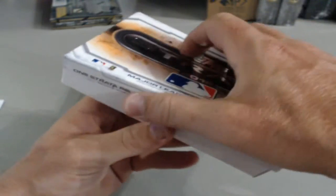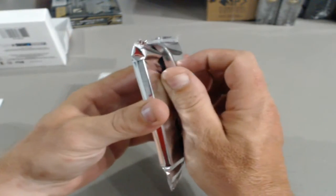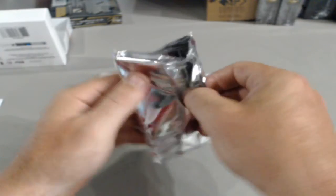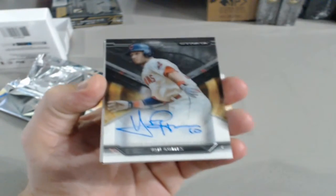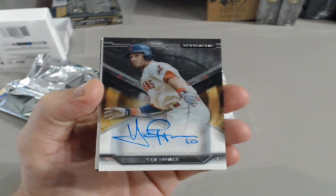2 hits. If you get an auto, it's on card. If you get a relic, it actually has basically a serial number on there that will tell you what game the patch came from. We have pulled some great hits out of here. And look who we got on the back, old Prince Fielder. But we will start out with a Yan Gomes on-card rookie autograph for the Cleveland Indians.